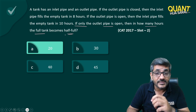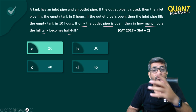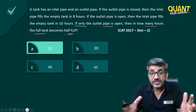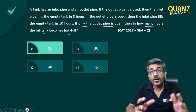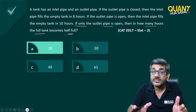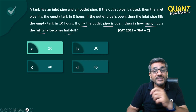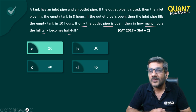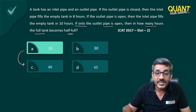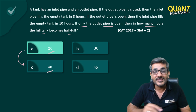And in that case, most of the time, the most common wrong answer would also be given in the options, right? A good student, even if he does this question, might make a mistake of finding out in what time the outlet completely empties the tank. So he will get an answer which is double of the actual answer. That means among the options, there would be an option which is double of the actual answer. Among all these options, you see 40 is double of 20. So 40 is the most probable wrong answer and 20 is the right answer.